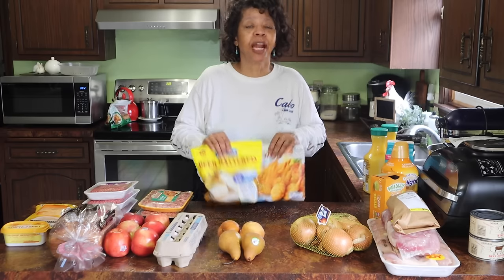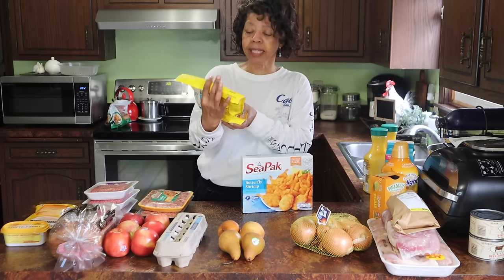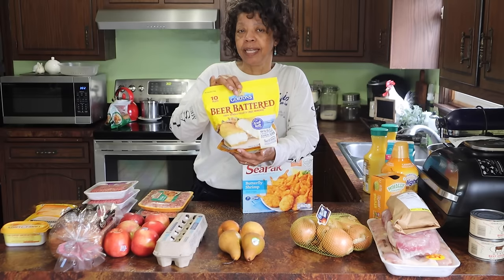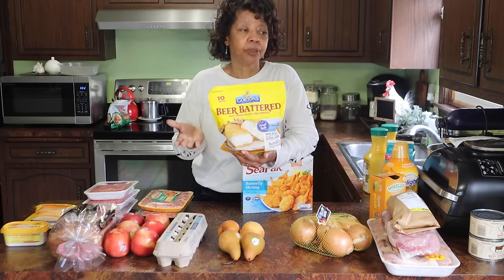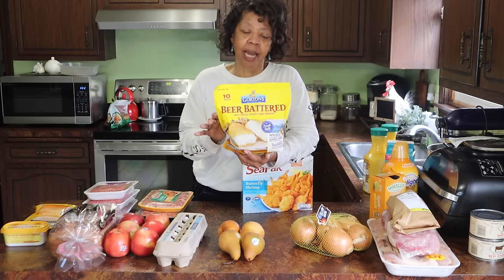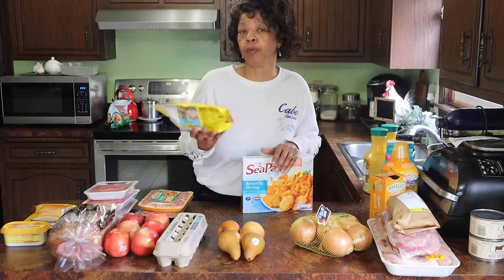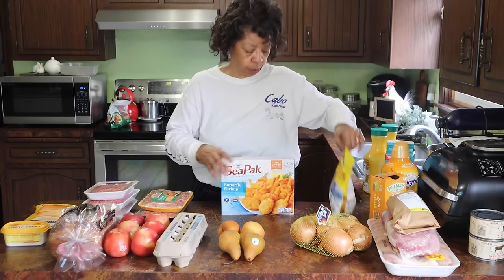And just to make sure that I share these 2 meat-related items with you, I picked up this package of Gordon's beer battered fillets. And my husband likes to have fish sticks for lunch sometimes. And these aren't fish sticks, they're actually fish fillets. They're not minced or anything like that. They're whole fish fillets. And they make nice sandwiches. So I picked up a bag of that. They had them on sale at Kroger.